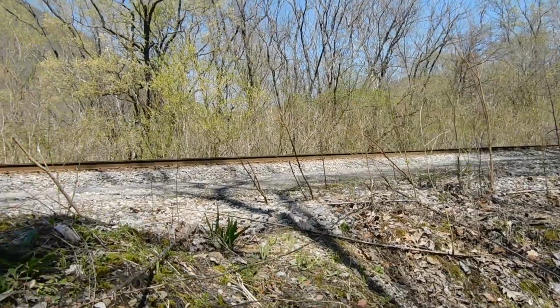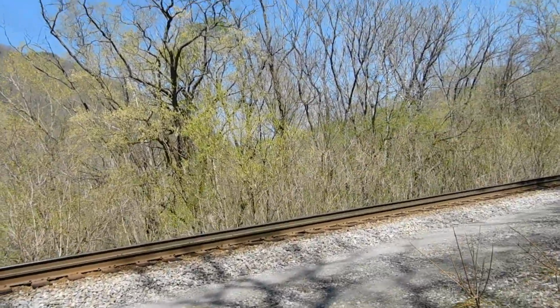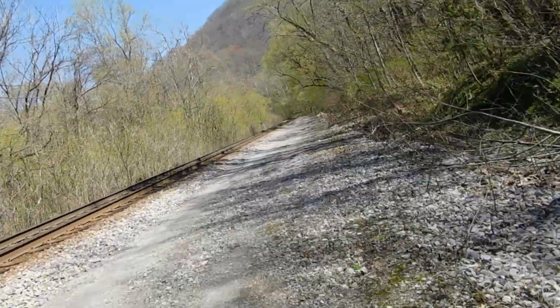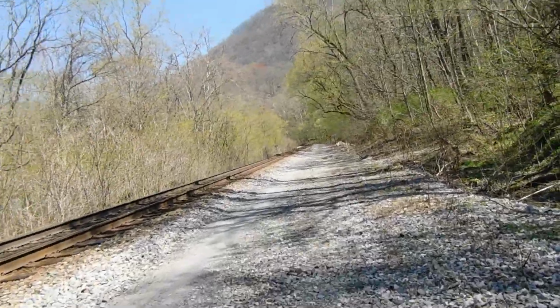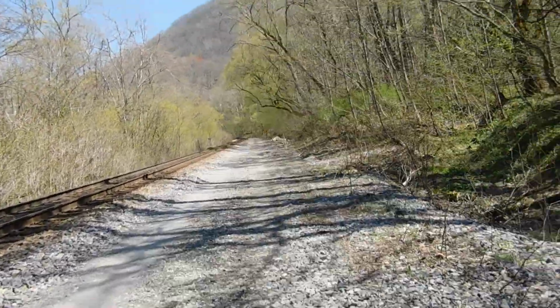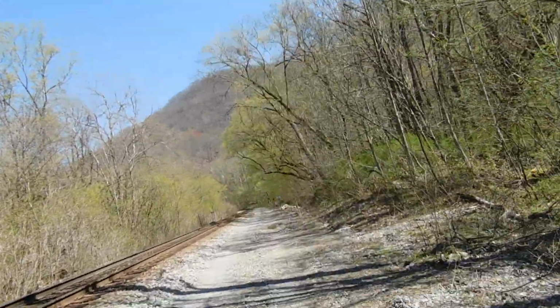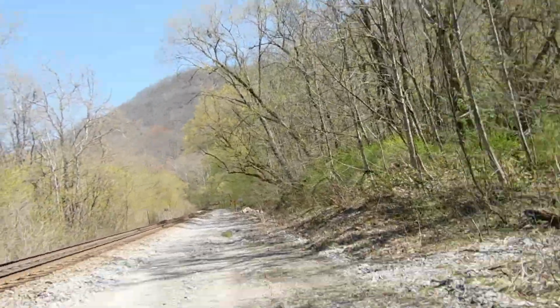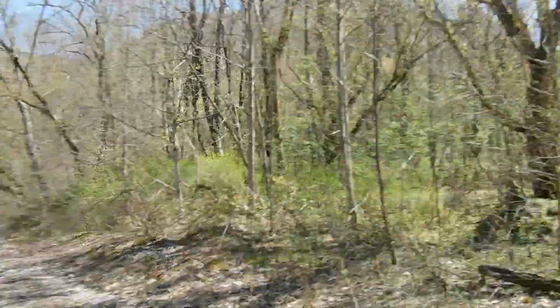Okay, now I gotta go up here and walk across this incredibly long train trestle, over this really high, long train trestle. Then I'll be at the coke ovens. There's got to be a lot of stuff up through there.